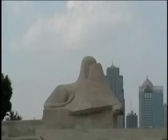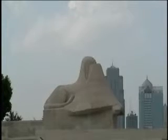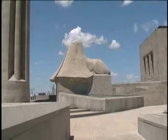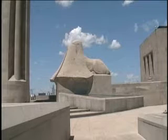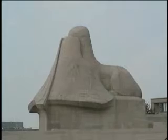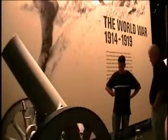Two sphinxes, Memory and Future, guard the entrance to the memorial. Memory faces east towards Flanders Field, the site of the war, and hides its face in sorrow for the great losses. Future faces west, away from empires, and hides its face because it cannot see the future.